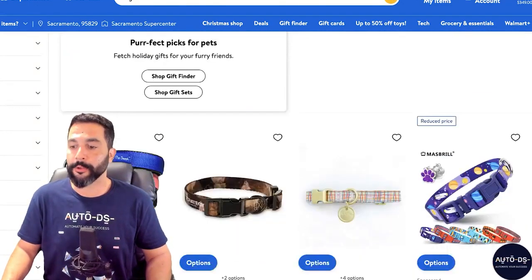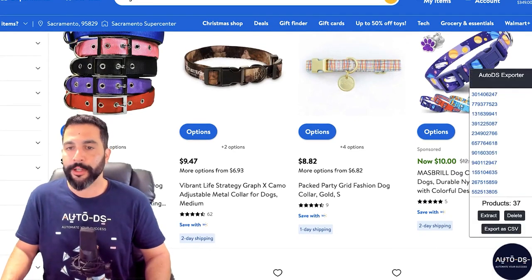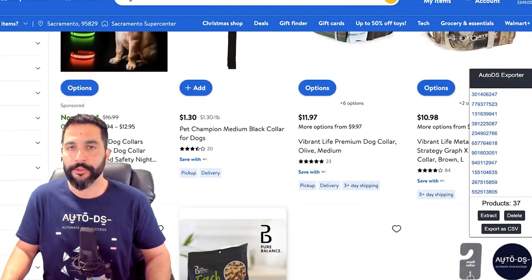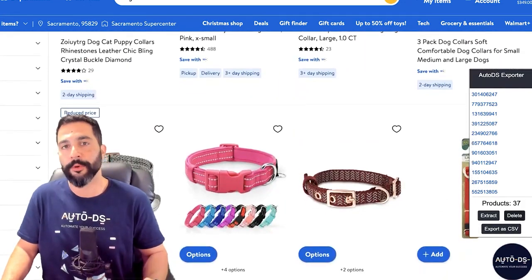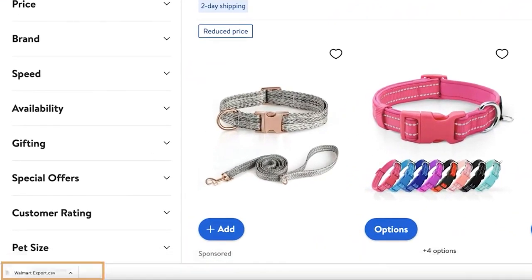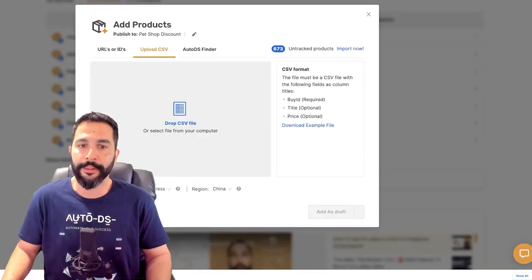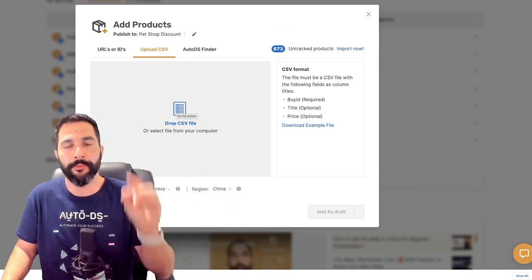So I'm going to click on the AutoDS extension right here on the bottom right. Click on extract. Now all of the 37 product IDs from this page got extracted into the small extension. Now I can move on to the next pages and keep adding more to the extract. Once I'm done, I'm going to click on export as CSV. And as you see, a CSV file was downloaded onto my computer. And that is that CSV file that I'm going to drag and drop right here. Okay, then all of those product IDs will get imported to my store in just a second. And those are some methods that you can use to import products really quickly to your stores.